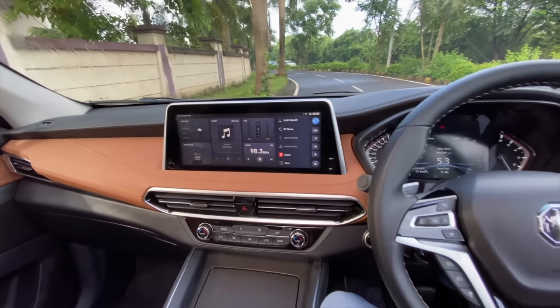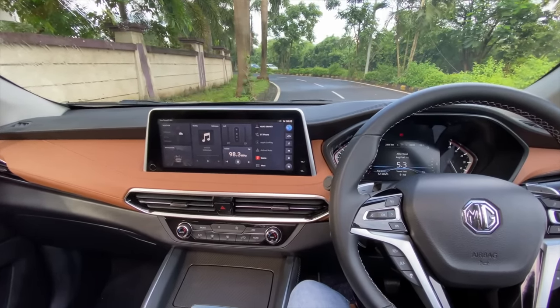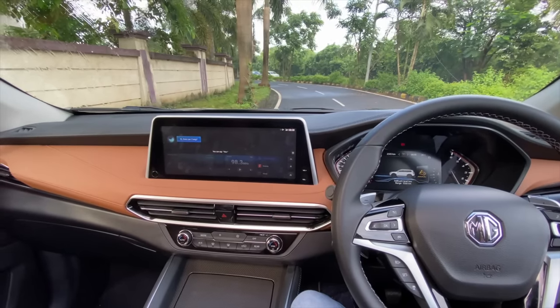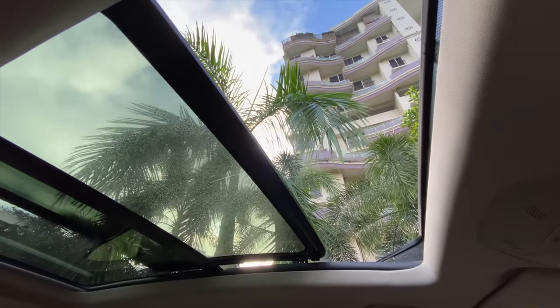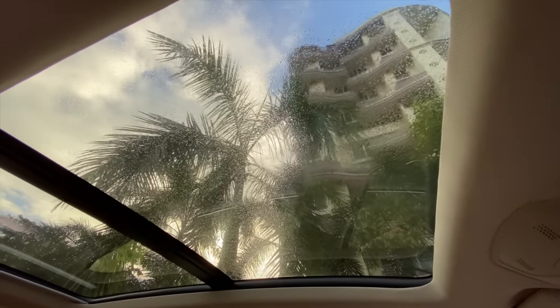Hello, MG. I said that in too much Joe, she didn't hear me only. Hello, MG. Hi, how can I help? Close sunroof. And there, the sunroof closes. I love the fact they've given it a massive panoramic roof. And you know what? You can also open the sunroof if you so wish with the remote of the car. She didn't close the sunblind. Thank you so much for that.